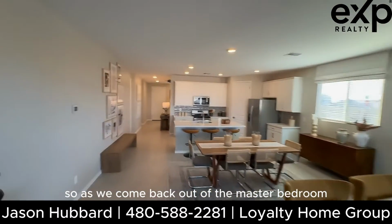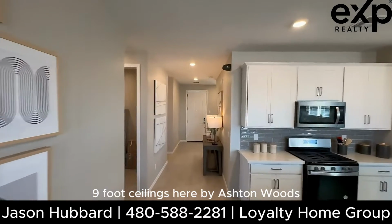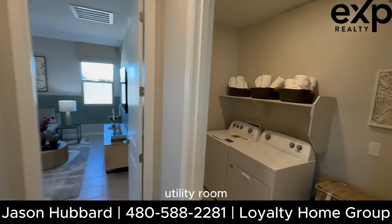So as we come back out of the master bedroom, 9-foot ceilings here by Ashton Woods. Utility room.